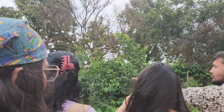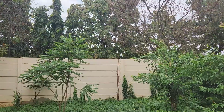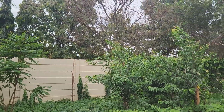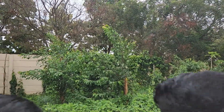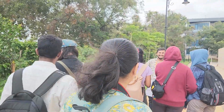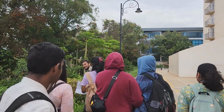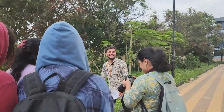Another variety of star fruit. Can you make out the difference between that plant and this plant? This one. They have shampoos. They have tablets. Yeah, look at that. Hindustan Lever right here. Right. Yeah.